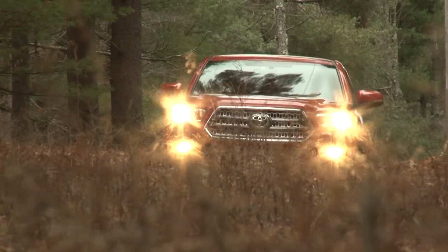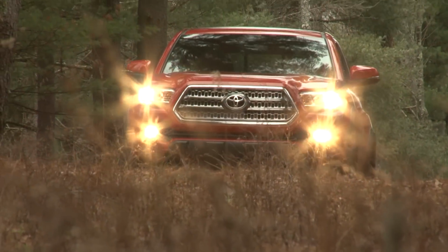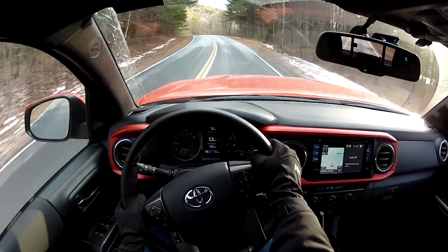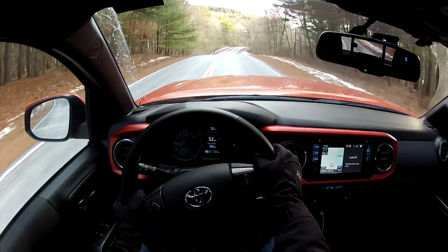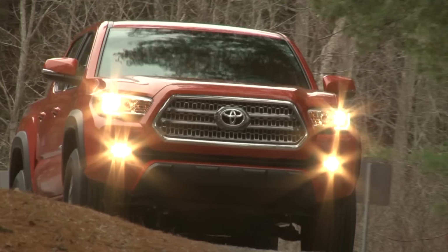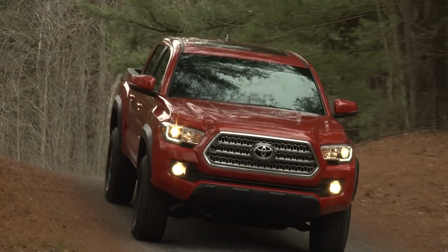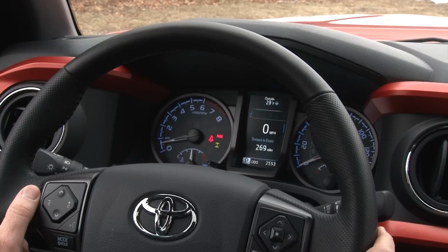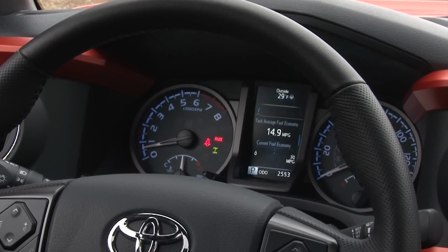It's much quieter now, and the ride comfort, thanks in large part to the upgraded shocks, is comparatively excellent. And when you look out through the windshield, the hood is much more noticeable, giving you the feeling that you're driving a full-size rig. Gas mileage is up 2 mpg, now rated at 20 mpg in combined driving, though my weekly average fell far short of that.